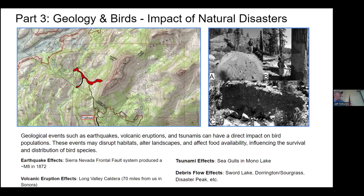Another topic, geologic catastrophes and disasters. We have local examples here. This is the Sword Lake debris flow, which is up Highway 108, off of Clark Fork Road before the Dardanelles. You take a left and then you go out Fence Creek, and you can hike up to the Dardanelles. They're absolutely beautiful. There's probably all kinds of interesting birds up in that area as well.